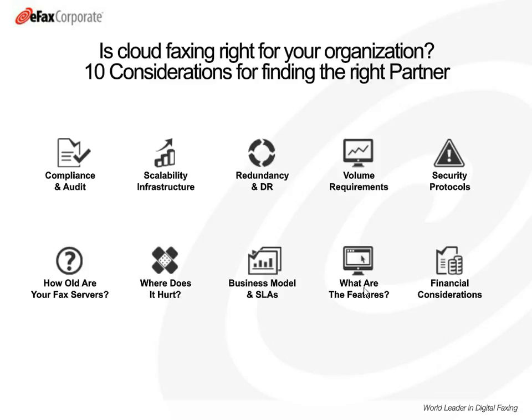And then the fifth question or consideration you may ask a prospective cloud provider is the security protocols that they utilize. Do they have the latest and greatest TLS, transport layer security, enabled, for example, and enforce that for the most secure faxing for legal, financial, and healthcare, for example? Some still use outdated protocols.